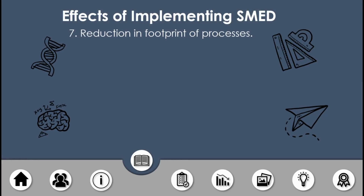Number 7, reduction in footprint of processes, or yung amount of resources to produce goods ay mababawasan, that will result to also reduce of inventory, thereby freeing workshop space. So makakapaglagay ulit ng panibagong inventory or stocks kasi nga laging ubos agad. So you see, the effects of applying SMED is connected. So in every movement na ginagawa ni SMED, merong makukuhang benefits.